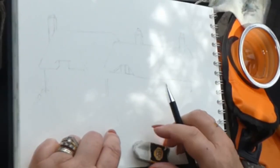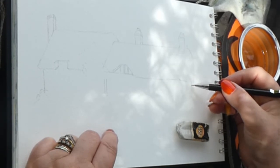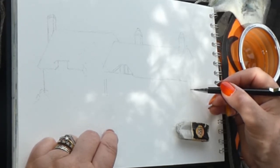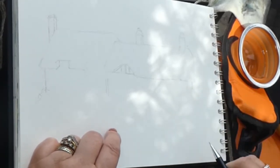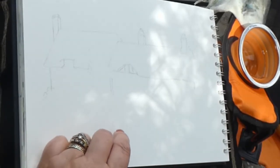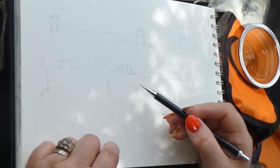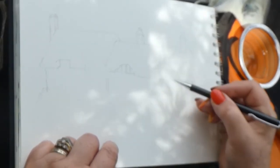My window's in completely the wrong place. Well, that's no good. There's so much to this house. It's blooming complicated, everybody. I don't normally do complicated.